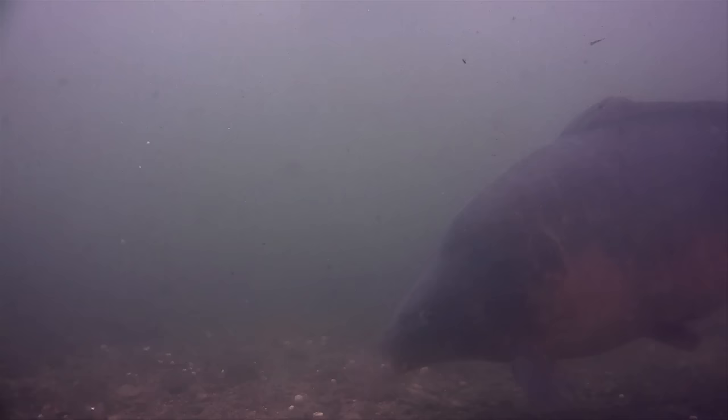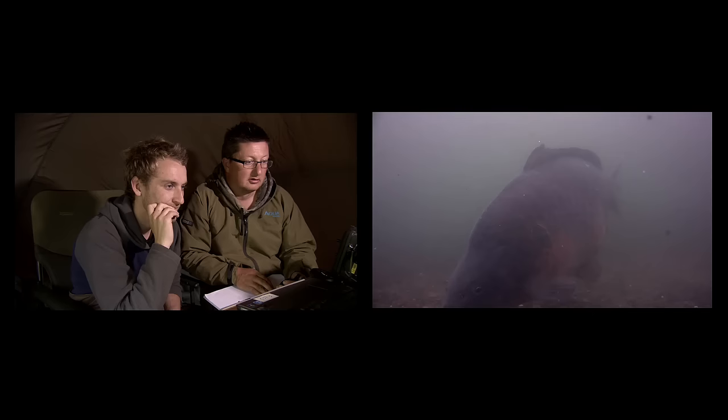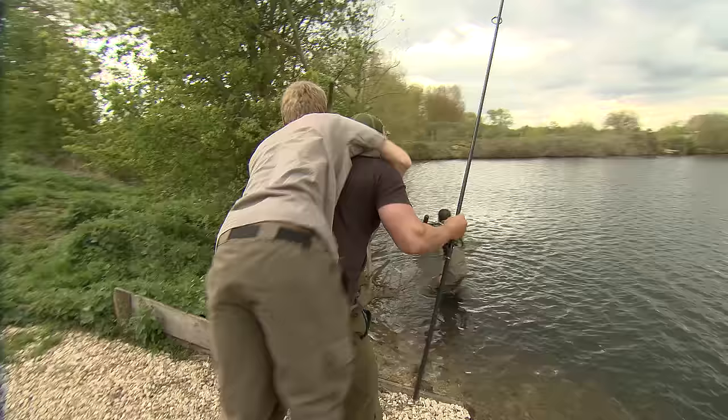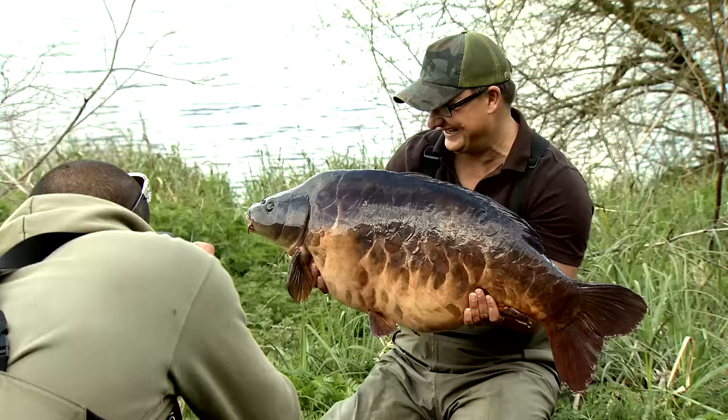Big plated. Big plated. Oh my God. The big plated is back in the area. The one we caught in our last excursion is back in, and there's millions in behind it as well. Oh my God. She's unbelievable.